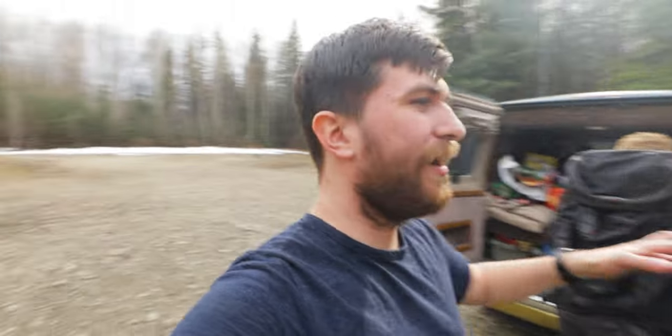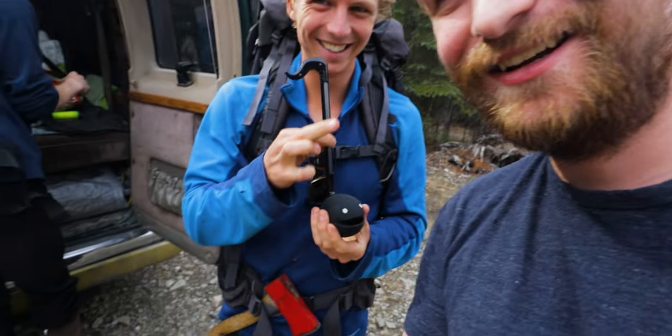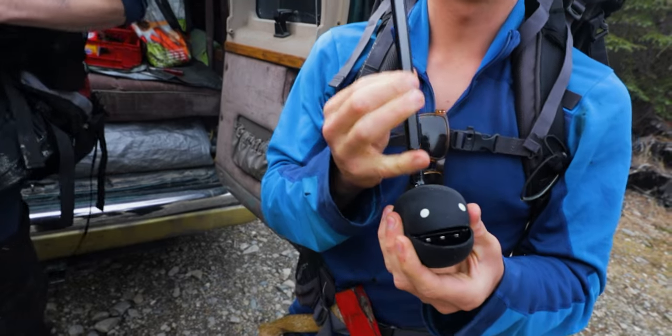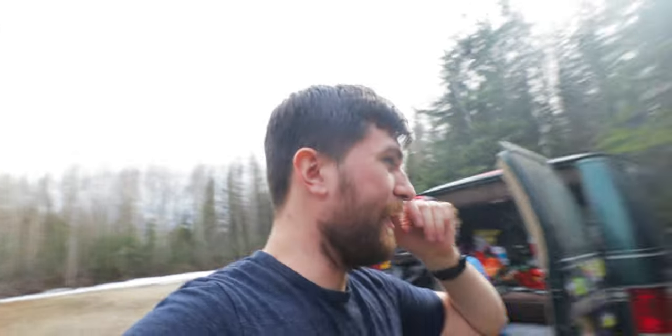All right, we made it to the second location. We are gonna look for some more Chaga. What you got there, Caspian? Nature. All right, so yeah, we're gonna get loaded up. We're gonna head into the woods over here. We're pretty sure we saw some Chaga.